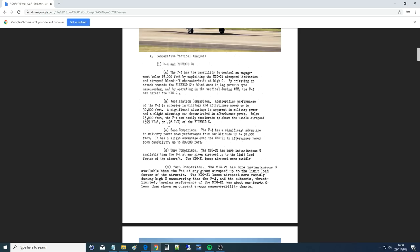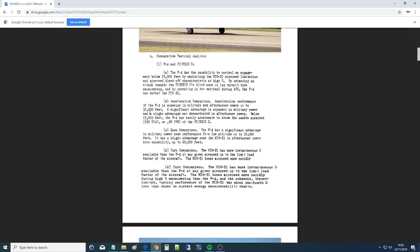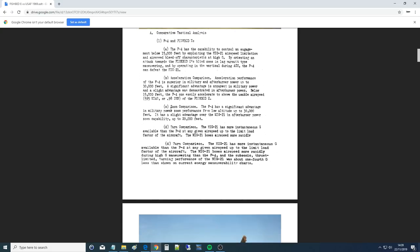B. Acceleration comparison. Acceleration performance of the F-4 is superior in military and afterburner power up to 30,000 feet, which is pretty much as high as they're ever going to go. A significant advantage is apparent in military power and a slight advantage is demonstrated in afterburner power. So they literally got the Fishbed E and the F-4, put them in formation and went full burn or whatever. Below 15,000 feet, the F-4 can easily accelerate to above the usable airspeed of the Fishbed E, which is Mach 0.98.